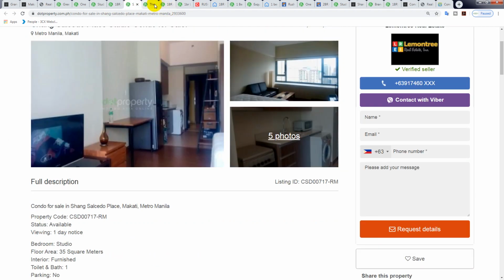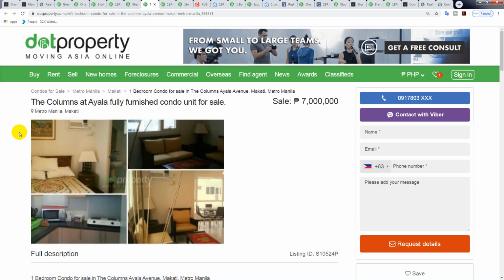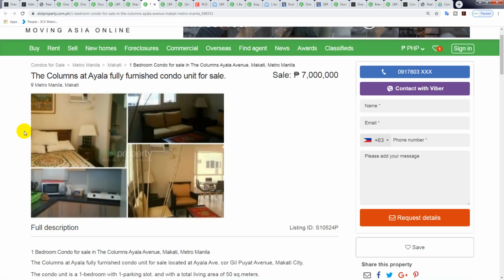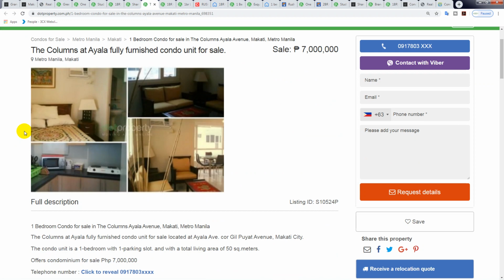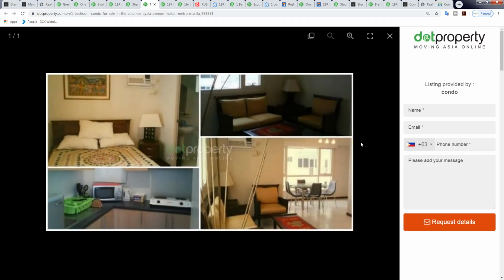So that was the Shang after that, and we've already had a look at that one. So then we're at 7 million, the Columns at Ayala. And this is a 1-bedroom, 50 square meter with 1 park. So it does come with a car slot. And that's the unit. Actually not bad if that is a true 1-bedroom and not just like a big studio.